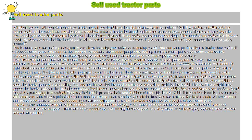There are some people who are looking for those parts and they might be willing to pay anything for the tractor part you are selling.